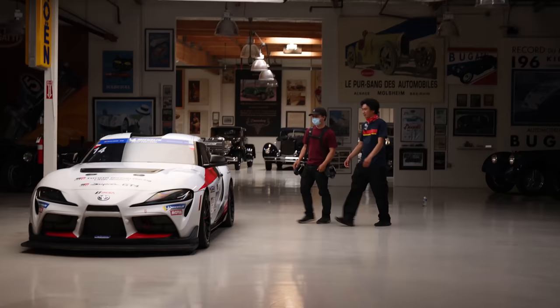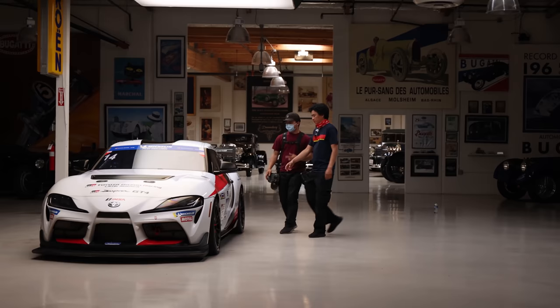So we're actually shooting the Supra GT4 under the light box right now. One of the tips I wanted to give you guys, I wanted to give you guys 5 tips to shooting cars. Do not let your height dictate what the angle should be.